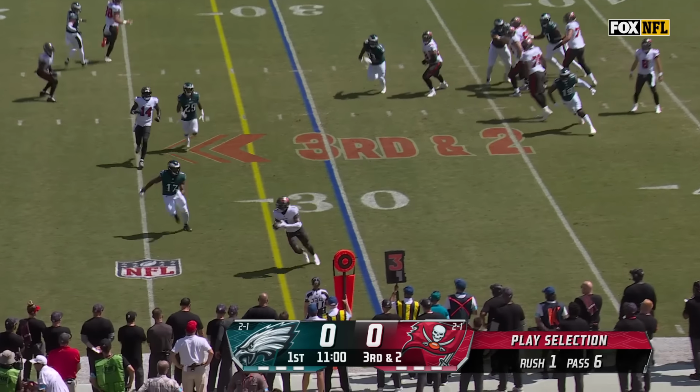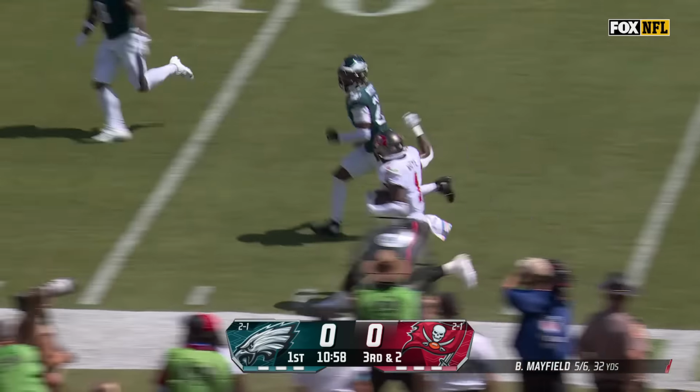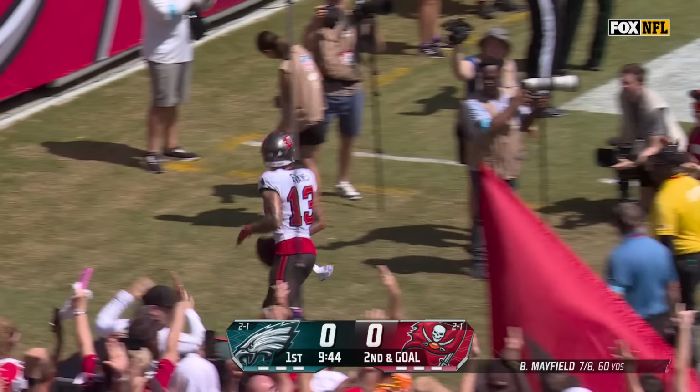Mayfield quick again. It's tipped. White adjusted. He's got a first down. Stays in. Rashad White inside the 10. Mayfield looking left. Throwing left. Got him. It's Evans. Touchdown, Tampa.